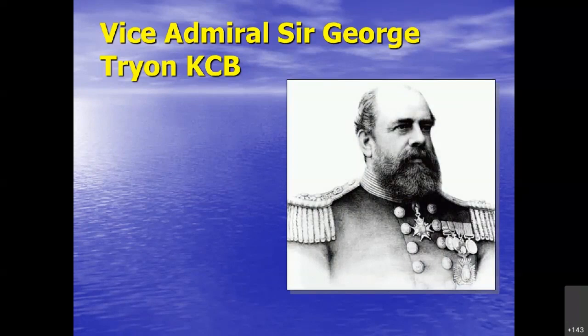George Tryon is of Irish descent. He was considered the most gifted and scientific of senior officers of his day. He believed in exercising his fleet with ever more complex manoeuvres to keep them on their toes and keep them up to scratch. And he would give them minimum information to get the commanders to act on initiative.